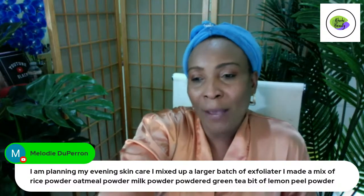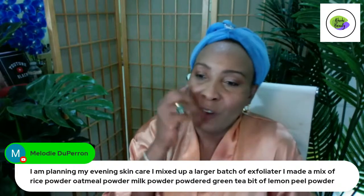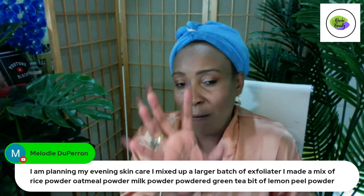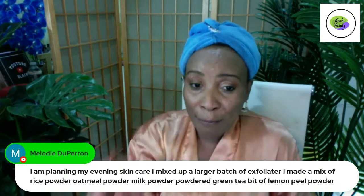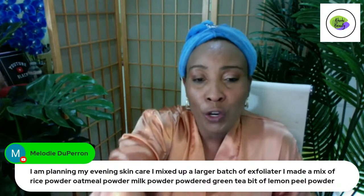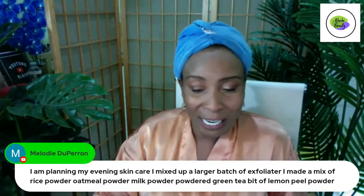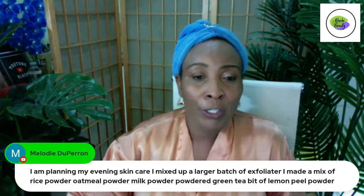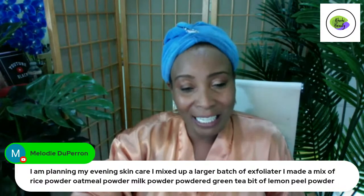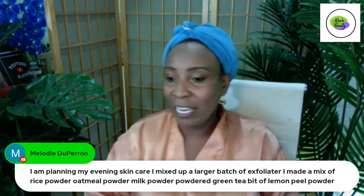So this is a dry mix, guys. I have about 3 or 4 or 5 dry mixes for exfoliating, and you can do this too. You can blend up all the dry ingredients, put them in a nice little container, and whenever you're ready to use, you just take it out and add your liquid to it. It's fast, it's easy, and it saves you a lot of time, and I love this. This is a perfect example.